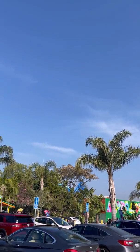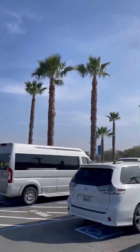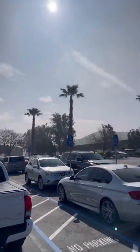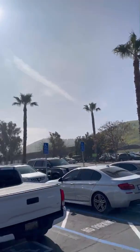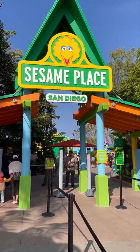Here we are at Sesame Place, the grand opening in San Diego, California. Today they opened at a special time, 8:30 a.m. Normally they open at 10 a.m. Let's go inside and see what it looks like.